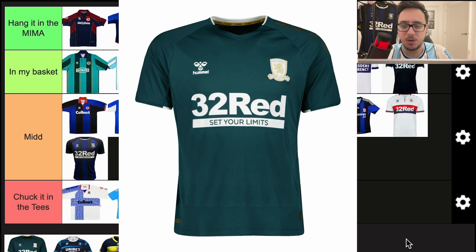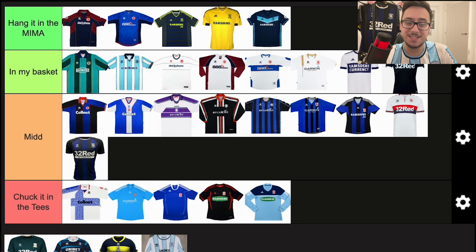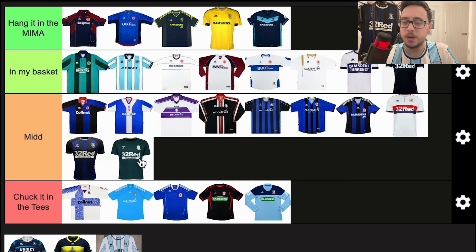You know, they could have maybe done a bit more with the collar or the sleeves, maybe a bit of white there, maybe a bit of gold. There is some sort of gold within the Boro badge, which I find odd that wasn't really added anywhere else. So I certainly think there's elements to this shirt which were really nice. Maybe they just need to add a few other bits and pieces to it. It's not a million miles away from being a really, really nice shirt with a few nice little additions here and there. But other than the colour and the green being unique and different and nice, there's not enough going on there, I think, for it to go in my basket.